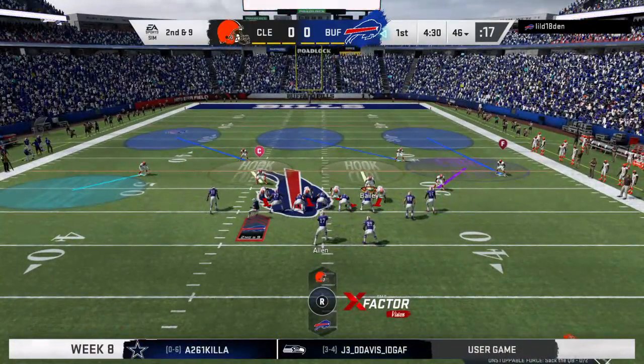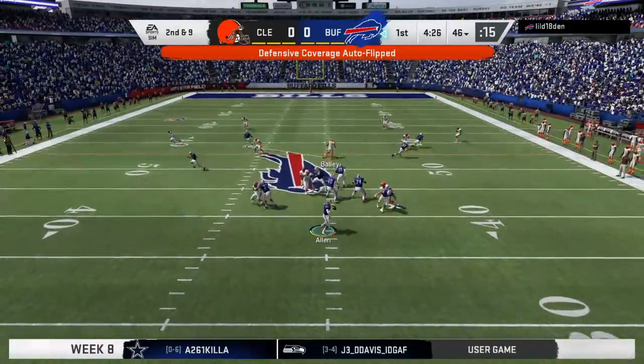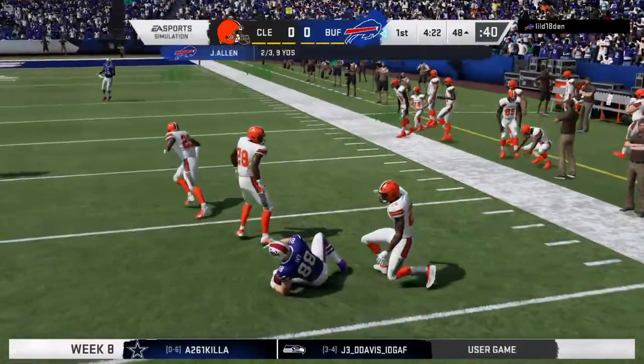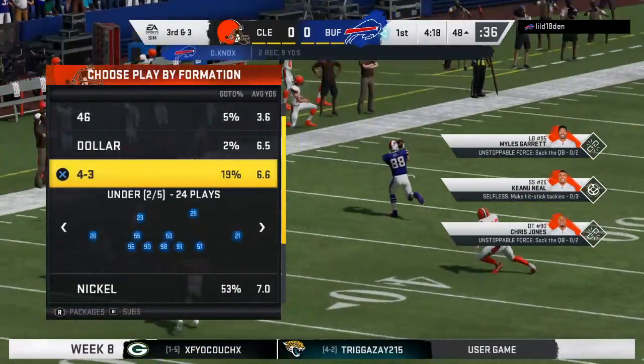Kill, turn up. Kill, turn up. On 2nd and 9, Allen. It's Knox, the tight end, making the catch. 6 yards is the pickup, and that'll lead to a 3rd down.